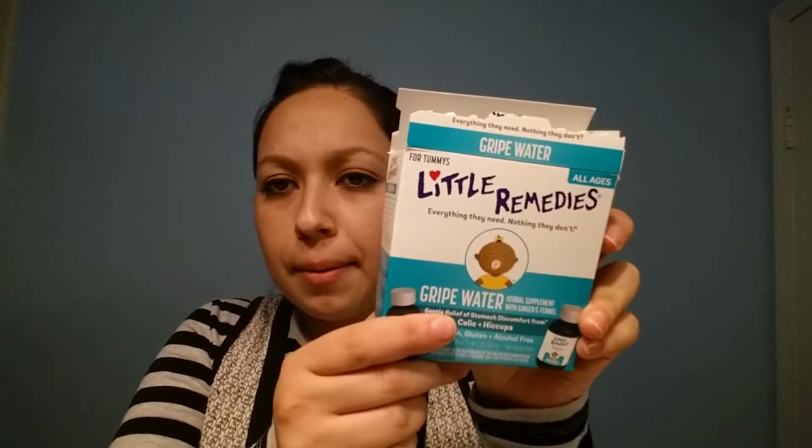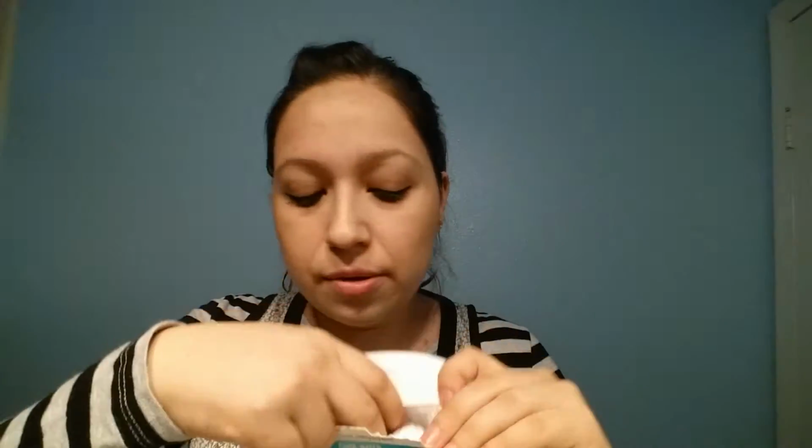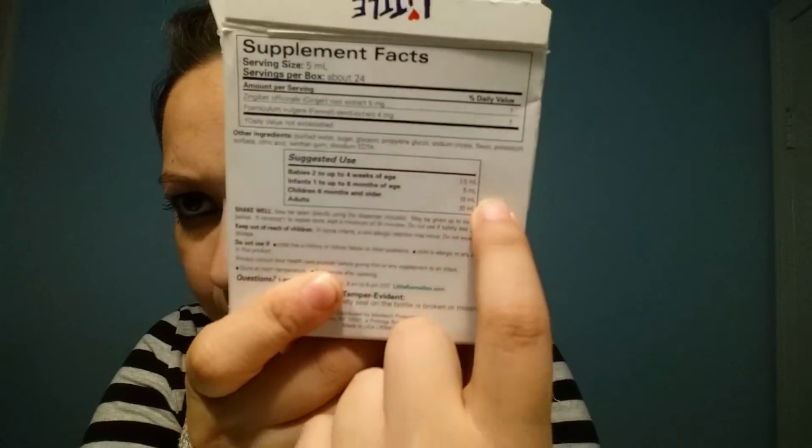And since it's breastfeeding related, I'm going to show you these little remedies I've used, gripe water. This one I bought in CVS, and I think it was $13 or $11, I can't remember. But it has 2 bottles. I've only used one, and I don't know if you can see, like this much is left, and it comes with 2 of these syringe things, and for 1 to 4 weeks, you're supposed to give them the 2.5 ml, and it has directions here, like how much you need to give them.